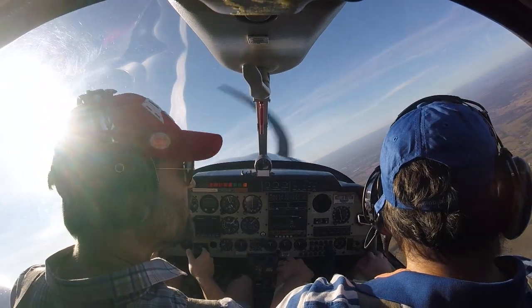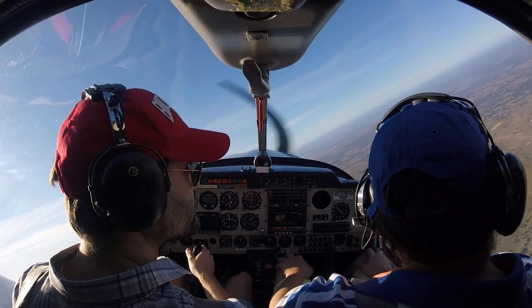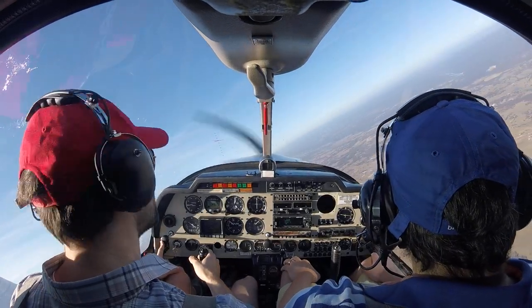Rex 164, complete Melbourne Centre, 135, test 125. Melbourne Centre 13524, Rex 164. I see another plane up straight ahead. It's quite low. Okay.